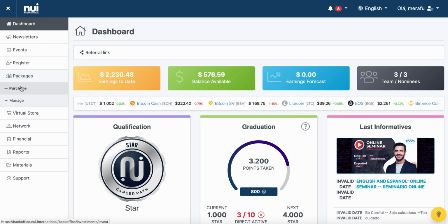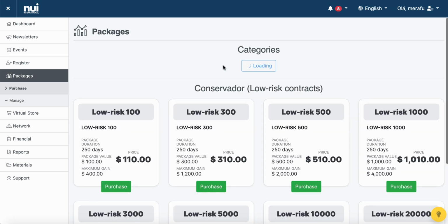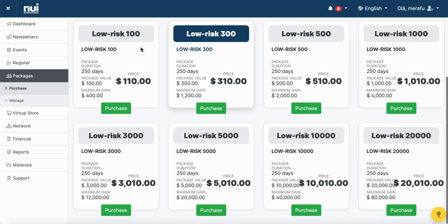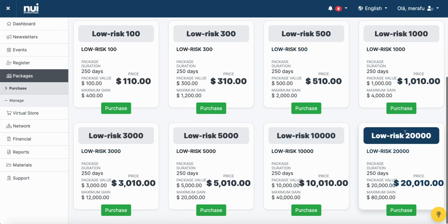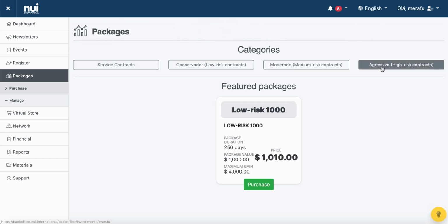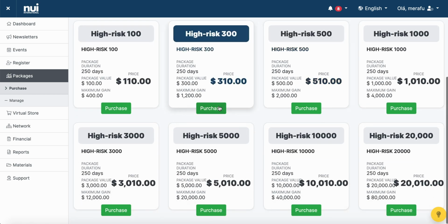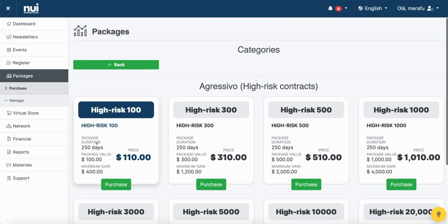If you click on packages, you can see all the packages that are available to purchase. And recently they made a big change that allows you to choose whether you want low risk, medium risk, or high risk packages. So if you choose low risk, these are the packages that are available. You can see that you have 100, 300, 500, 1,000, 3,000, 5,000, 10,000, 20,000 for low risk. Let's go back. If you choose medium risk, you can see it's pretty much the same. And high risk, you can see you also have 20,000 here. And there should be even higher packages, but I don't see them here for whatever reason.